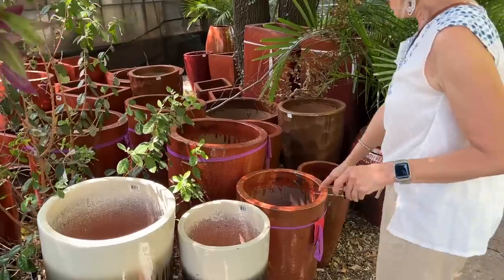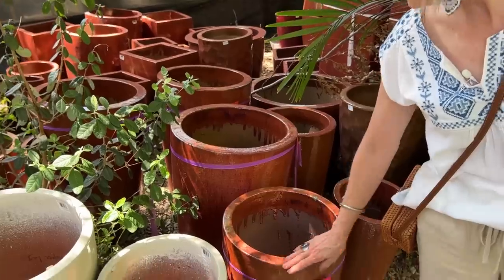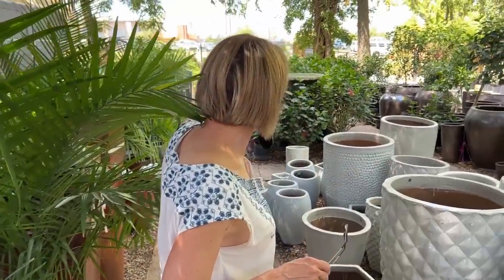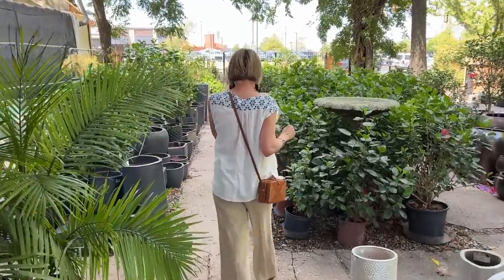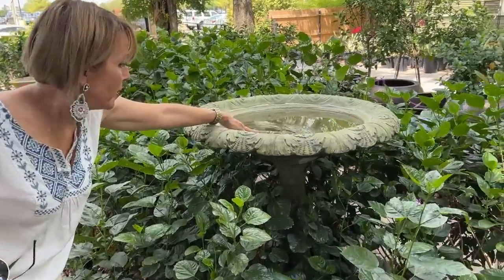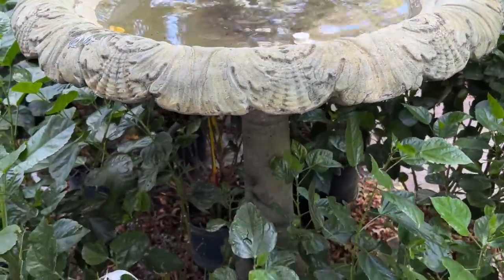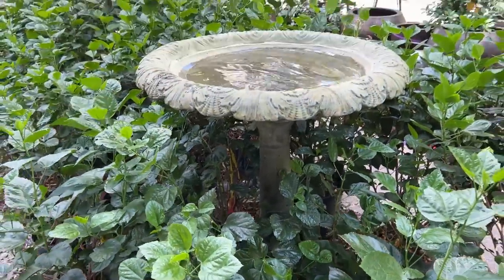Yeah. If you have more of an adobe, maybe Mexican, Spanish, Hispanic look, you've got these here. More of the slate gray, buff colors. Look at this incredible bird bath. And also, it looks like it's also a fountain. Is it that tall? It is this tall. You can see down here, look, Stuart. It is that tall. That is incredible, really incredible.